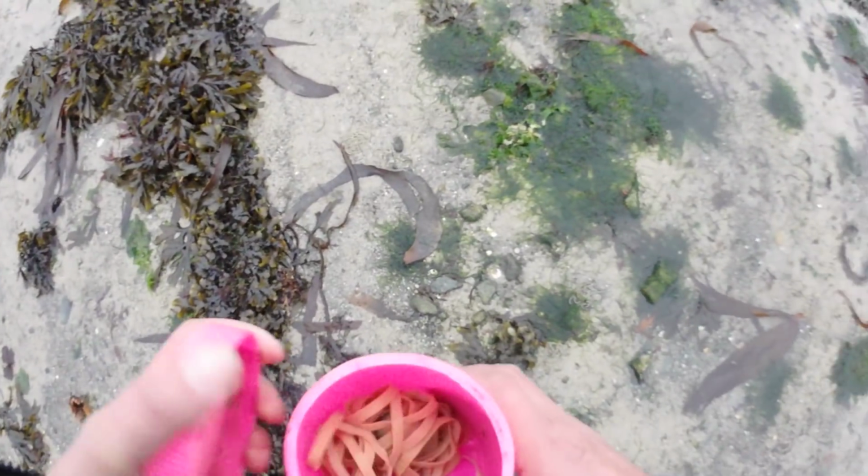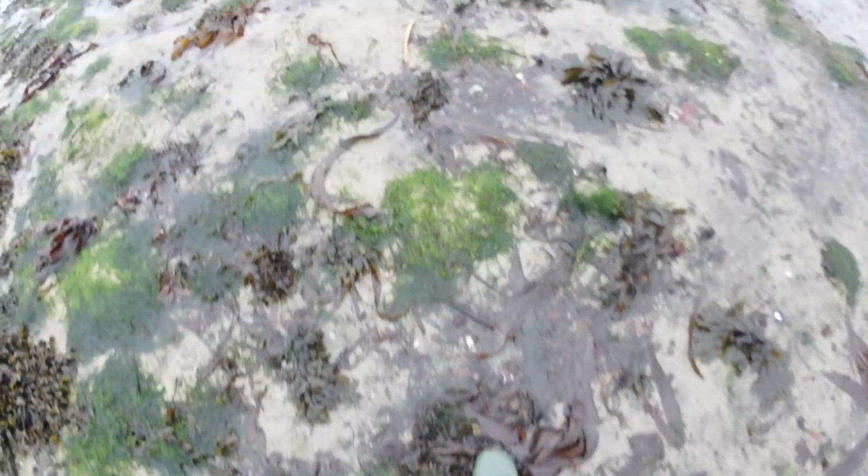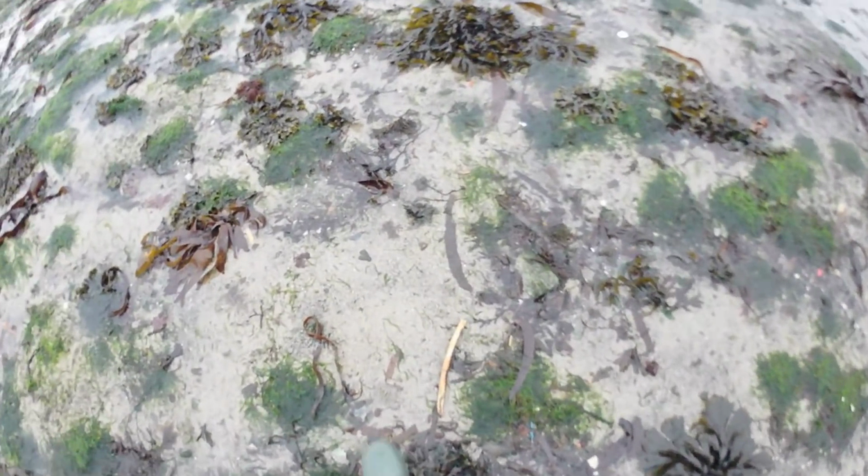Oh, there's another one. Right there. Take that as well. As I say, we've got 3 now, so if I can get to say 6 on the way back, then I'll take them back and we'll cook up just half a dozen. Like I say, I don't really want to take loads, just to try them. I haven't done them for years. So.